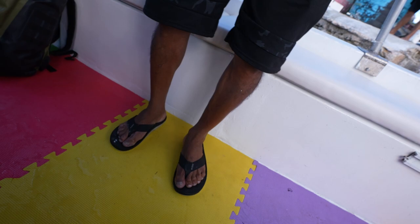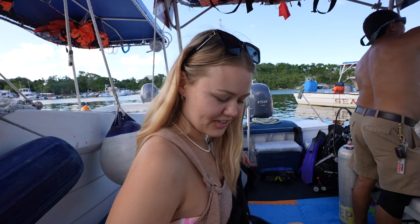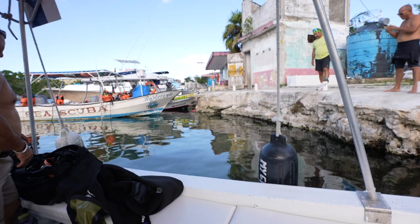We're on the dive boat. We just made it to the dive boat. We're about to do our first dive. I'm so excited. I didn't realize how beautiful Cozumel was. This place is amazing. The water is like crystal clear. It's so sunny out today.